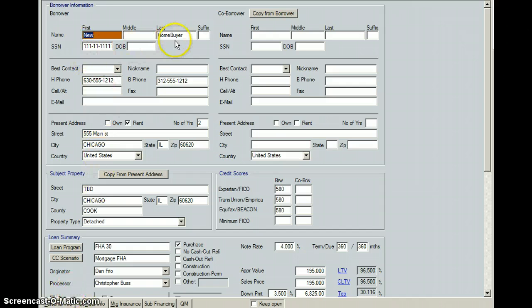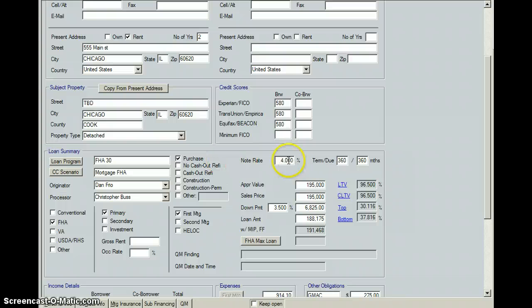This client is a new home buyer. They have a 580 credit score, and they wanted a program with the least amount of down payment. So that would be an FHA loan. So it shows you programs here and here. This is actually the internal system we work on loans with, and this is what most lenders use.